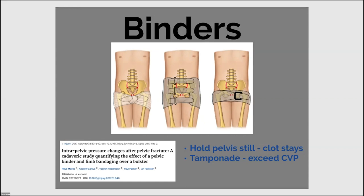They gave them a pelvic fracture, and then they put a pelvic binder on. They measured with a manometer what the pressure was inside the pelvis, and it went up to about 20 millimeters of mercury. Why is that relevant?